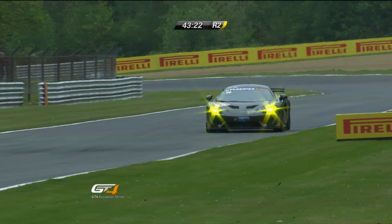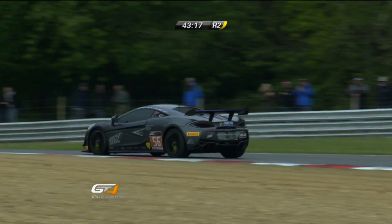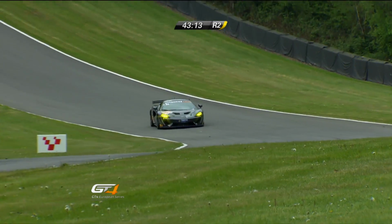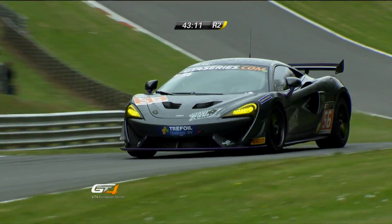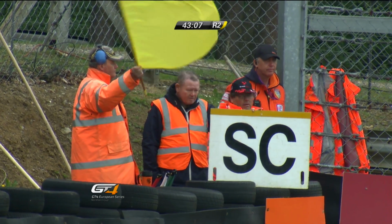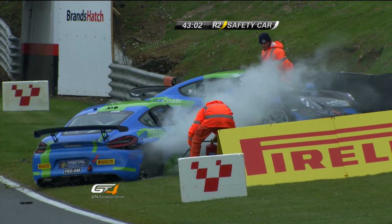Joe Osborne on screen, the 56 Tolman Motorsport McLaren. Handling that very well indeed, bouncing around the curves, but he's staying 7 to 8 seconds behind the race leader. His advantage over the third place runner, the Ecris BMW M4, is still around 3 seconds. SC, safety car, not the first time. In fact, the first race we had 3 of them.